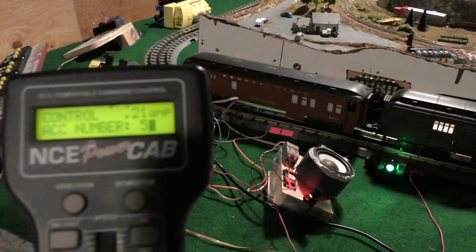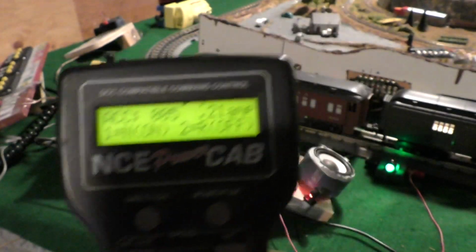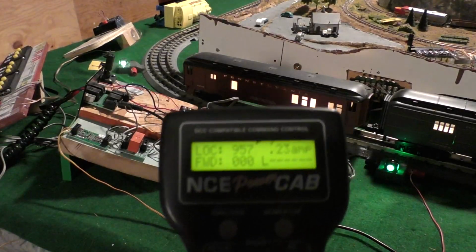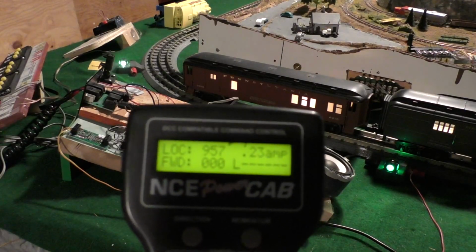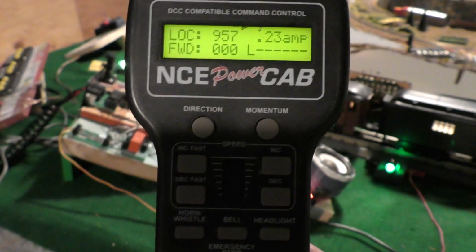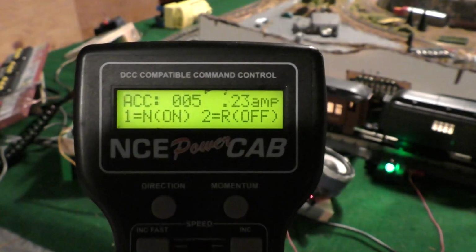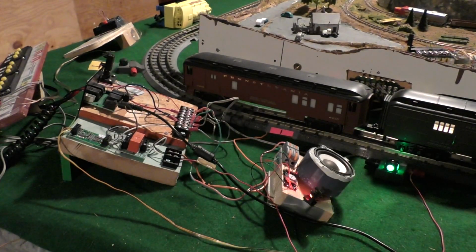And if I say enter, if I say norm, which is a 1, you can see it turned on that stop block. The light over there, you can see that light came on to indicate there's power inside the stop block. And if we turn it off manually, again using the cab, we can say select accessory 5. We'll select a 2 for reverse off, and you can see it turned it off. So that's how we get power in and out of that stop block.